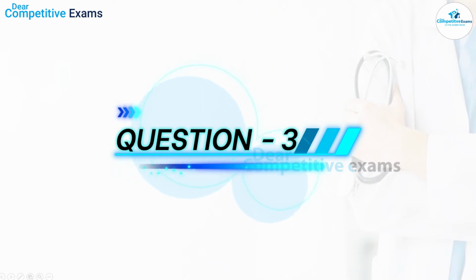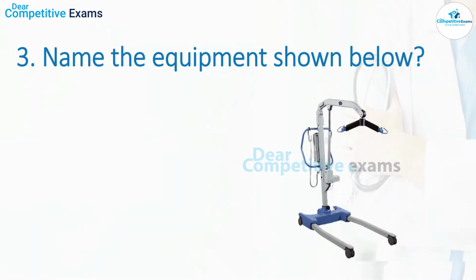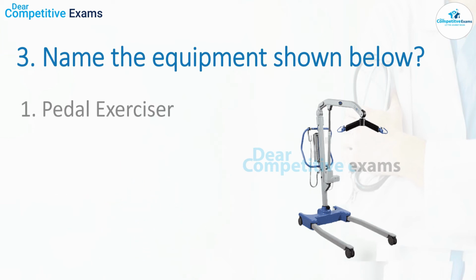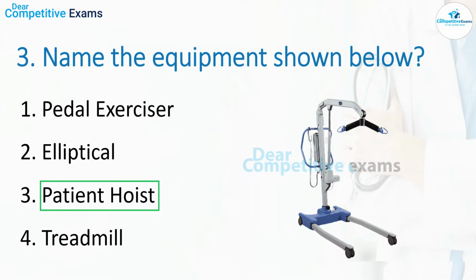And that is, what is this equipment called, which is shown in the picture? Is it a paddle exerciser, elliptical, patient hoist or treadmill? It sounds like treadmill, right? But the fact is that it is known as a patient hoist.